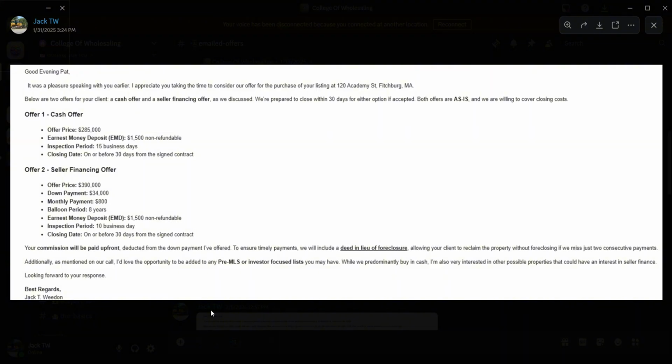You could also include the fact that the buyer you're representing, or you, however you want to structure it, have bought multiple properties like this. You could prove it, and you've yet to default on any of them, and you've yet to have a tenant trash one where you haven't refixed the property. But essentially, this is how I structure my emails.